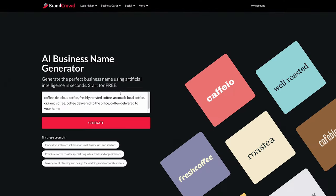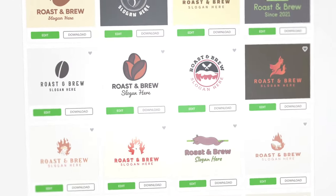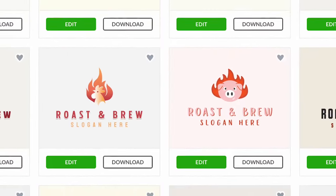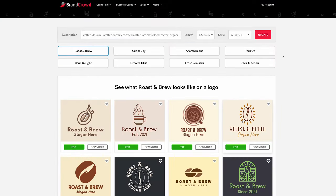And based on these, I generate a name using this tool, Brand Crowd. So here we go, here are our results. The great thing about this tool is that it immediately gives you a suggestion for a logo. So you can immediately imagine what this name will look like using specific fonts, colors, and graphics. And all this with just one click. Don't know about you, but I like all of these. However, for our needs, I'm gonna choose only one.